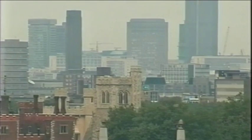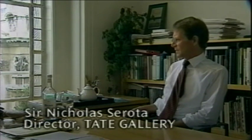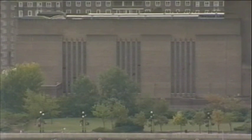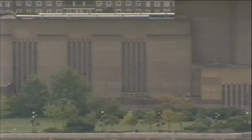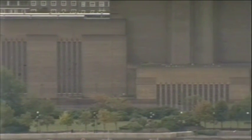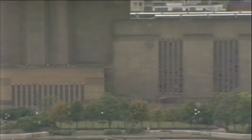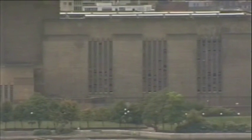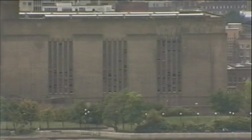Something pricked in my ears, and I was going home late one evening, and I decided I'd go and have another look at Bankside. Got down onto the riverfront and suddenly realised that this was an extraordinary building. And then I thought, well, how big is it? And it's actually very difficult to judge the scale. So I started at one end, and I walked 200 feet and got to the end of one wing. And then I walked another 100 feet, which is the central section, and so the whole thing was 500 feet long.